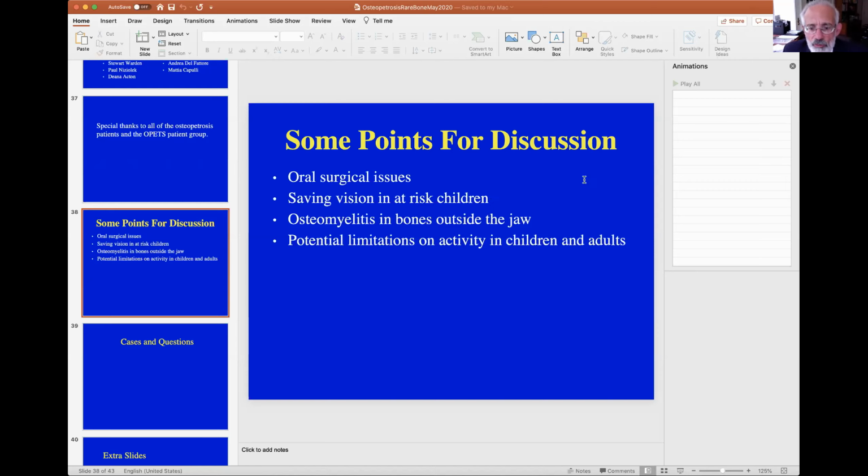Osteomyelitis outside of the bones and the jaws is another thing where we work extensively with the orthopedic surgeon and the infectious disease person. Some of these are very, very difficult to deal with. And some of the patients, frankly, the best you can do is sort of beat it down to a dull roar. And then I just mentioned potential limitation of activity in children and adults.